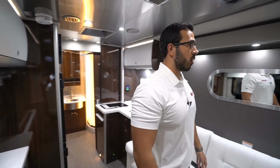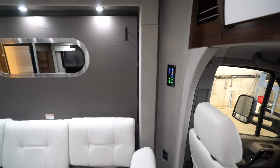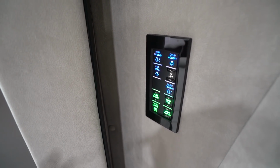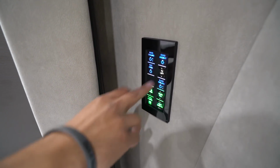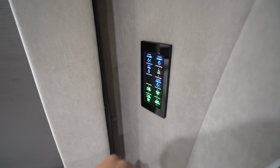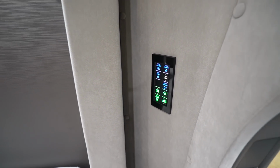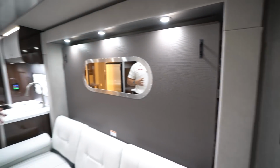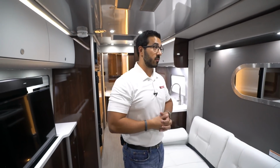If we take a look across the way, I do want to touch on this. This is the multiplex system. So you have a bunch of things that are tied into this. You have a main control panel, which again, I'll show you in a little bit. But you have a couple of these throughout the coach as well for just quick access. So you can see your lights are on here, the TV control, as well as your light master. So some of your power slides can be operated there, or the shades rather, I'm sorry. So that's great that you have those controls throughout the coach, and they will control different things.